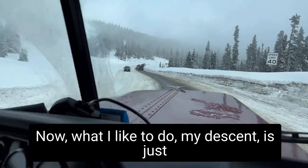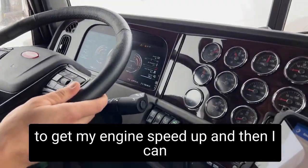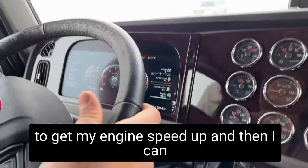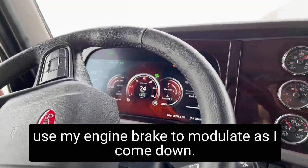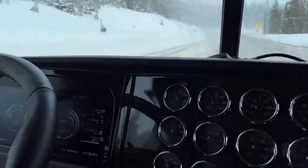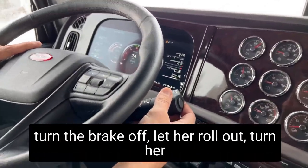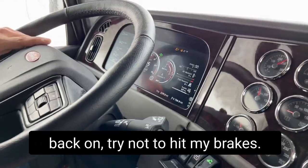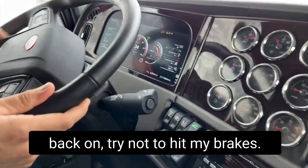So now what I like to do on my descent is just to get my engine speed up. And then I can use my engine brake to modulate as I come down. So we're still on level one braking. Engine speed's about 1500. If I want to speed up a little, I just turn the brake off, let it roll out, turn it back on. Try not to hit my brakes.